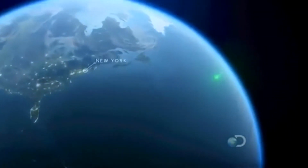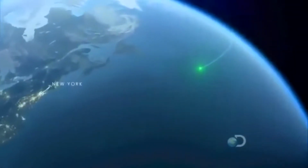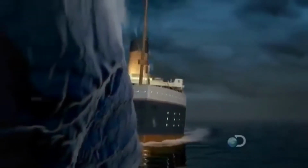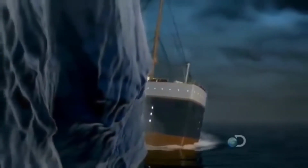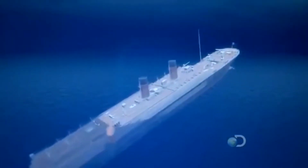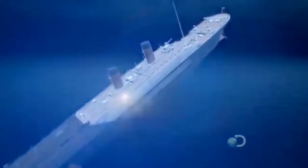4,000 kilometers into her transatlantic voyage, disaster strikes. The ship plows into an iceberg. In just 2.5 hours, RMS Titanic is on the bottom of the Atlantic.